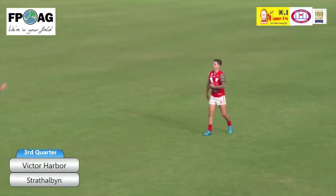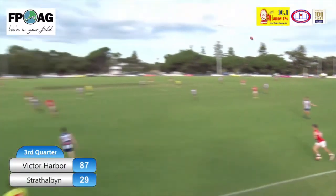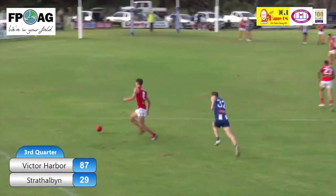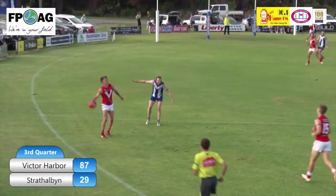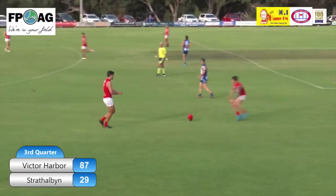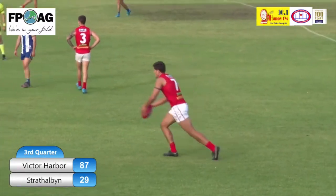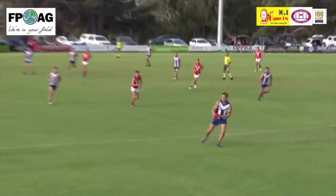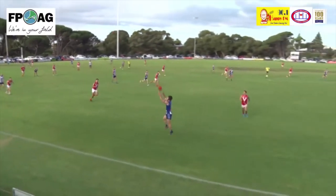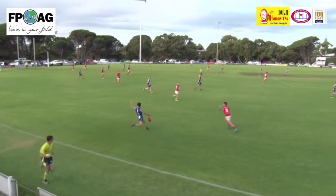Strathalbyn now a little bit more anxious. And the player kicks it down. Push under. Free kick. Probably Riley. Riley Clamp, I reckon. You think he'd be sick of playing football the last 3 or 4 days? 5 days? Yeah. Anyway, he comes in, kicks it to the man on the mark. Kicked it straight to the man on the mark. I mean, can he mark it though? No, bounced off. Victor recovered well.